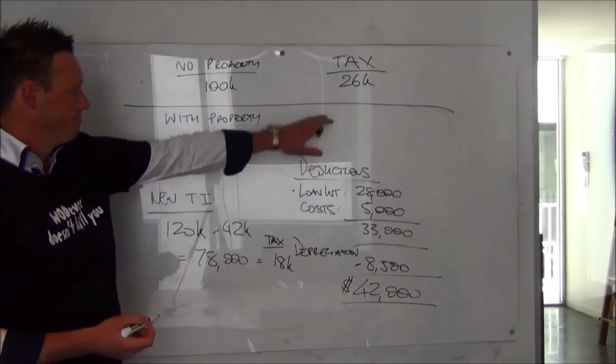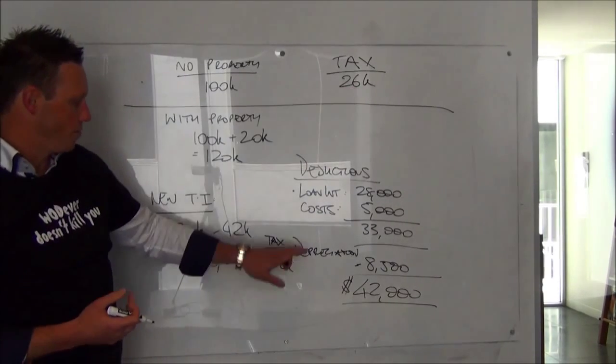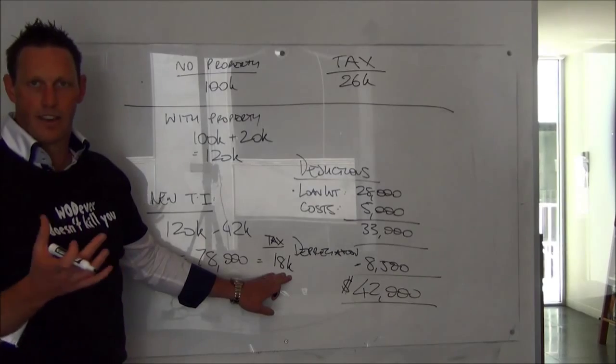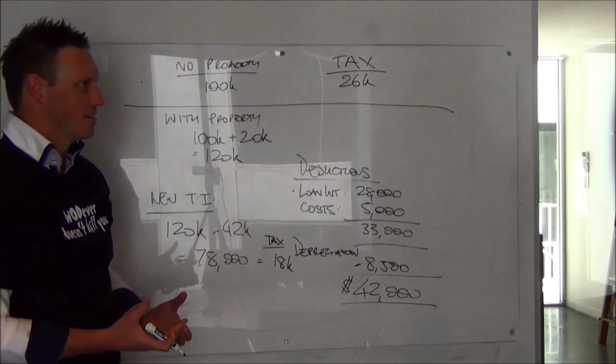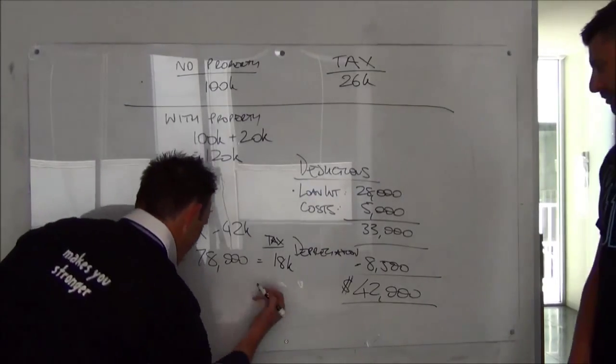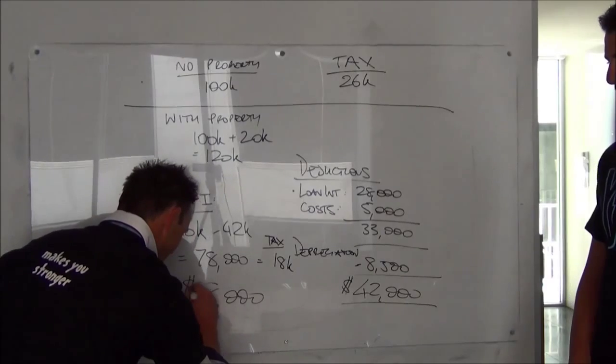So, without the property, you have to pay 26. With the property, you only have to pay the government 18. Where does that other $8,000 go to, Al? I think it helps pay for your property, Michael. It helps pay for Beth's lunches. But it does go back into the property.